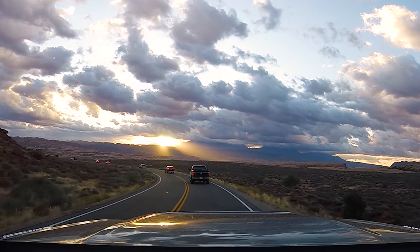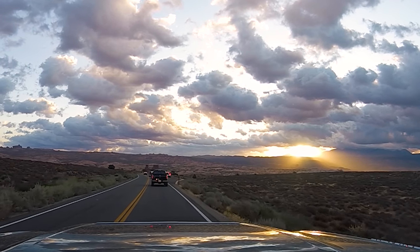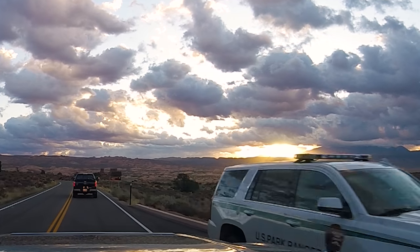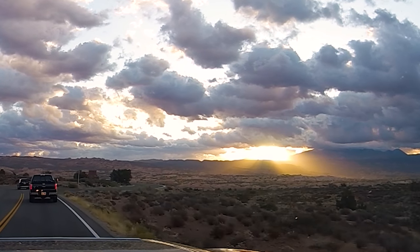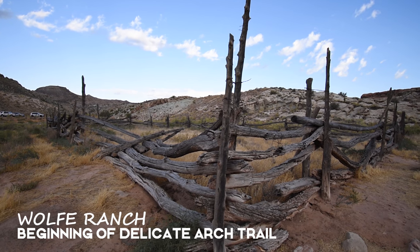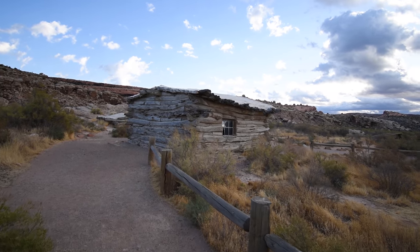The Delicate Arch trailhead starts 13 miles inside the park, and getting there early makes for a cooler hike, great lighting, and fewer people. The 3-mile trail is rated as difficult and may not be a great trail for those afraid of heights. The beginning of the trail takes you by Wolf Ranch. This early 1900s site gives you a glimpse of what life was like in this area over 100 years ago.